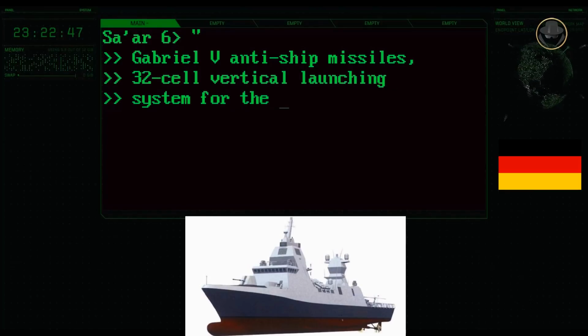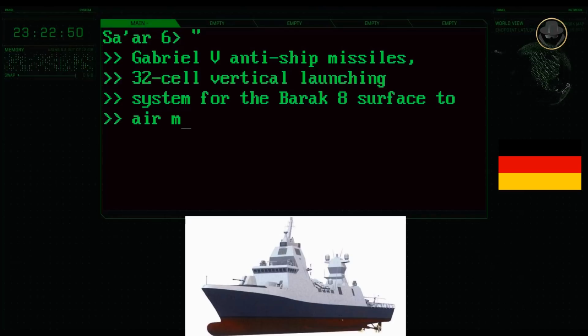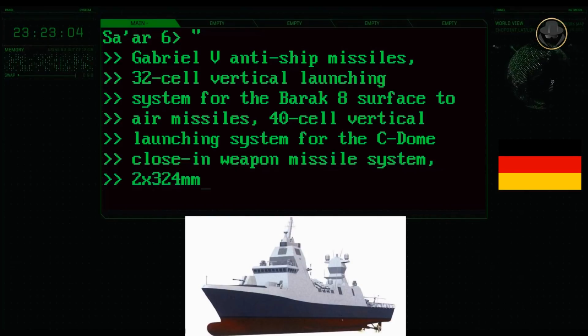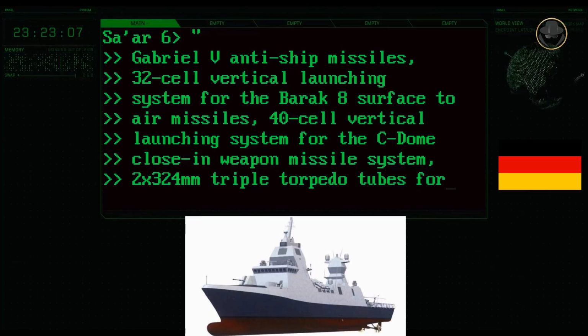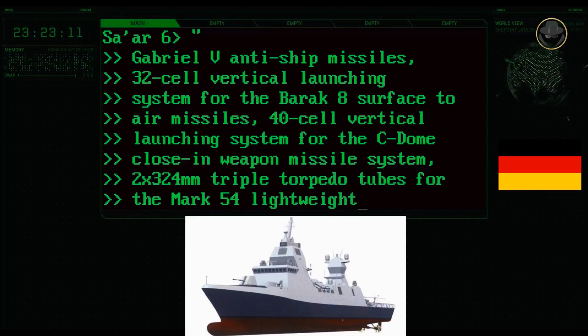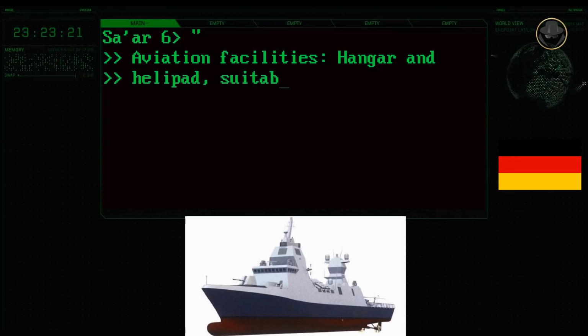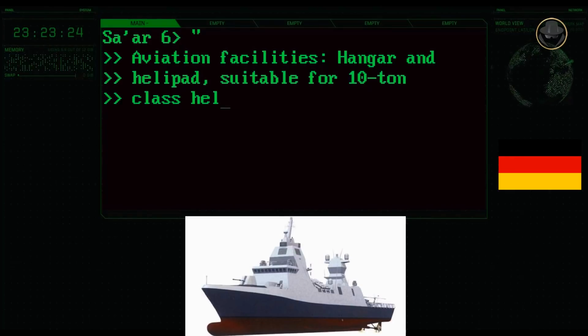The armament of the ship consists of one 76mm Super Rapido gun, two Typhoon remote-controlled weapon stations, 16 anti-ship missiles, 32 Barak 8 surface-to-air missiles, 40 Tamir missiles for the Sea Dome close-in weapon system, and two 324mm triple torpedo tubes. The SAR-6 class has aviation facilities suitable to operate a 10-ton class helicopter.